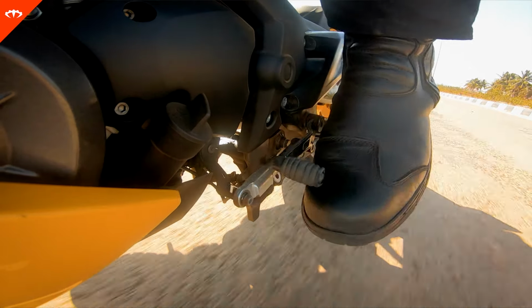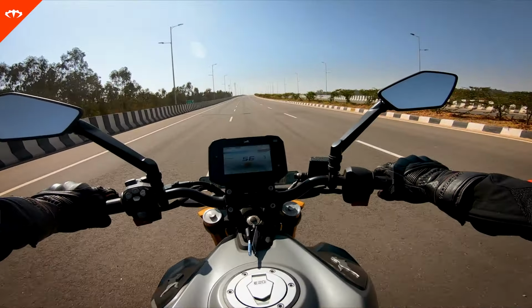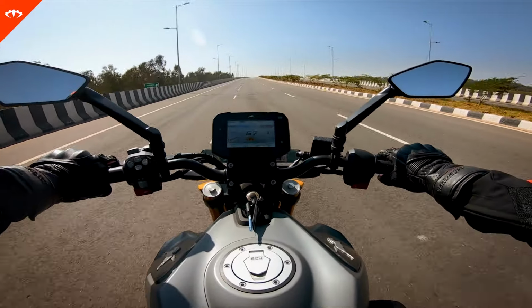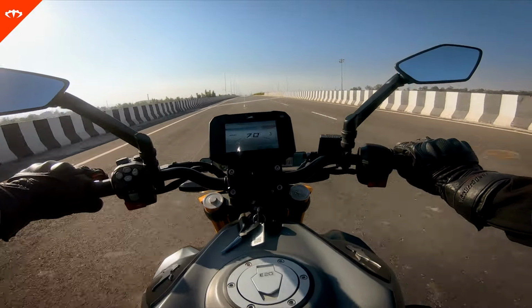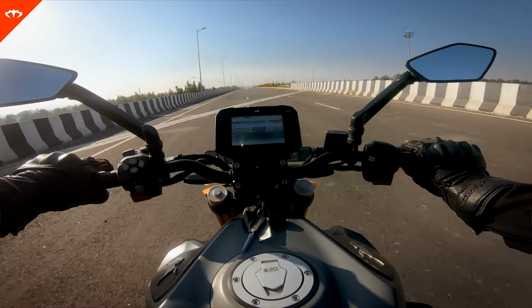Gearing, I loved it. City use, it's really fun. You can stay in third, fourth gear and just cruise around town, no problem. I was cruising at 50, 55 in 6th gear. No issues. So the gearing is spot on for city tractability. And even when you're pushing it, it feels good. The first 3 gears are quite short, so you reach the red line quite fast.